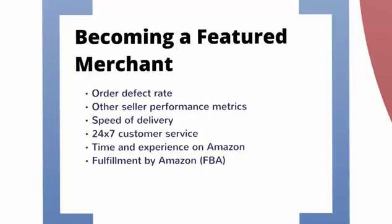Time and experience on Amazon, as you've seen in some of these examples, some merchants out there have literally hundreds of thousands of ratings. Whenever you order a product on Amazon, roughly 21 days later, you're sent an email asking to review that seller. Those ratings over time contribute to your seller rating, so you want to keep those as good as possible. And time on Amazon is also a factor.